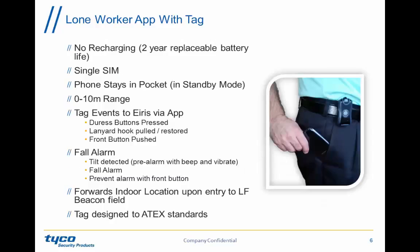When the app is used with the tag, you've got the phone in your pocket, the tag on your belt or worn as a pendant on a lanyard. The tag does not require recharging. It does not require a SIM because that's on the phone. The phone stays in your pocket. It doesn't have to be on. The screen does not have to be on. The app does not have to be in the front. The tag events are reported to Iris via the app. So when the duress button is pressed, or the lanyard hook is pulled, or the front button is pushed, all those events are sent to Iris.